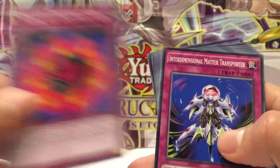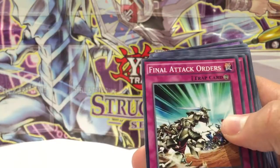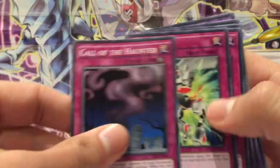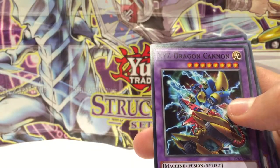Mirror Force. Ring of Destruction. Interdimensional Master. Cloning. That's a cool card. Final Attack Orders. Call of the Haunted. Rollout. Fiendish Chain is very nice. Then we get some more Fusion Support.